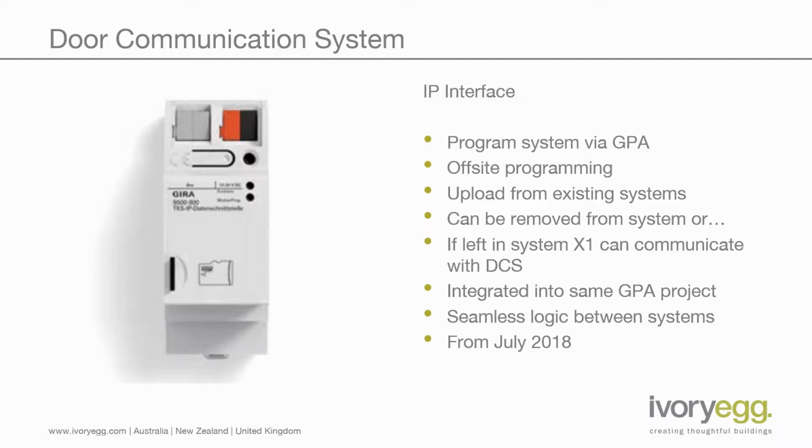With this new device, you'll be able to program it all from a laptop, either on-site or off-site. You'll be able to do it offline. And you'll also be able to upload from existing systems. We think this is going to dramatically reduce the amount of time spent commissioning door communication systems and make problem solving and debugging a system a lot easier. It can be removed from the system. You don't need the IP interface in the project for the system to work. But if you do leave it in, then it's able to act as a gateway from the X1.